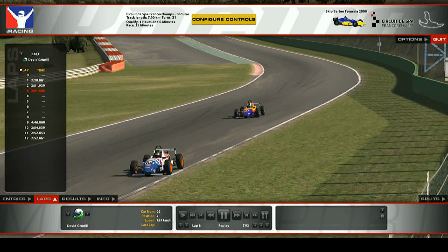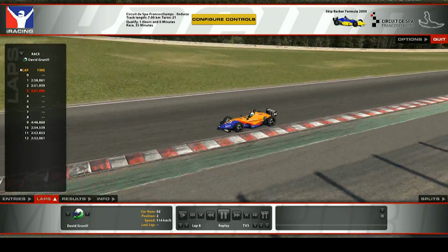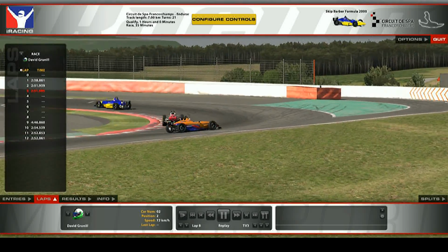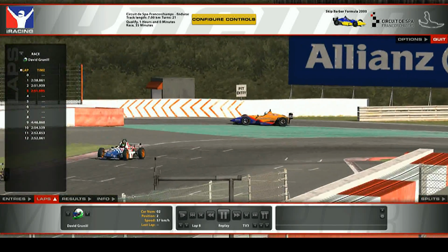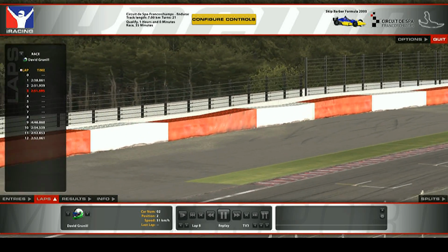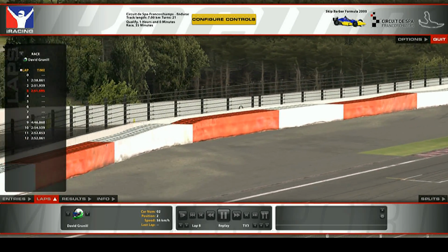Right behind him we have David Grunhill, and he did get his stop and go penalty. It's just that he has stretched it. You can go for roughly 4 laps before you serve the penalty, and it was launched on lap 5, and now we have lap 9, so it's 4 laps.